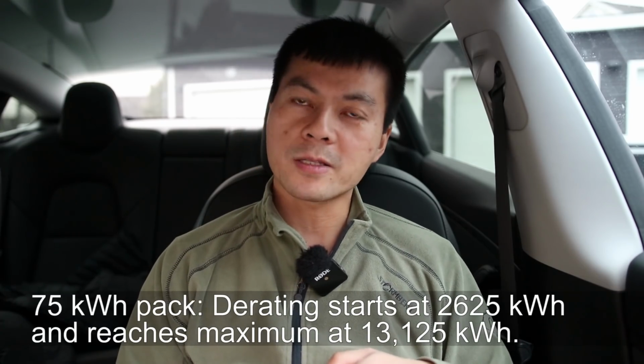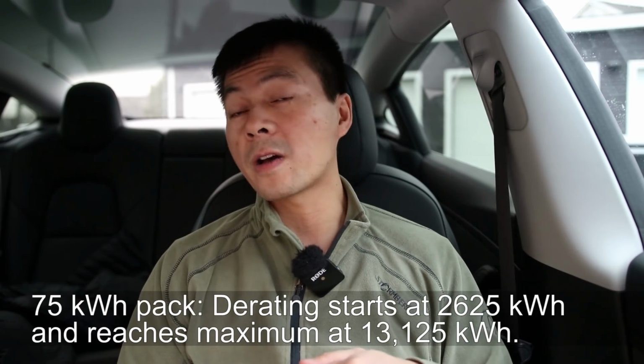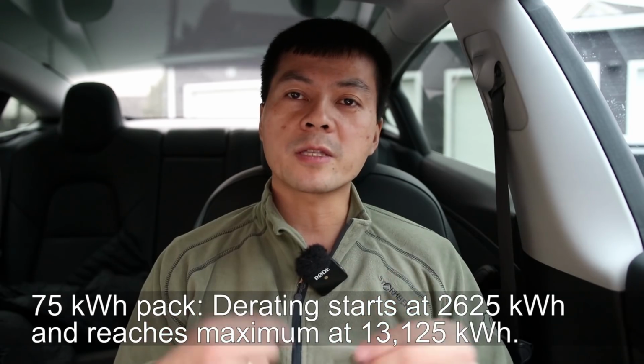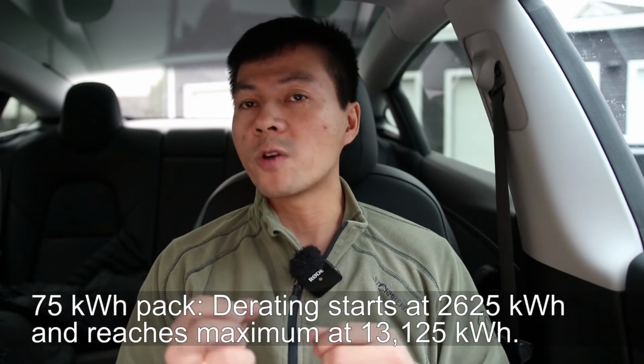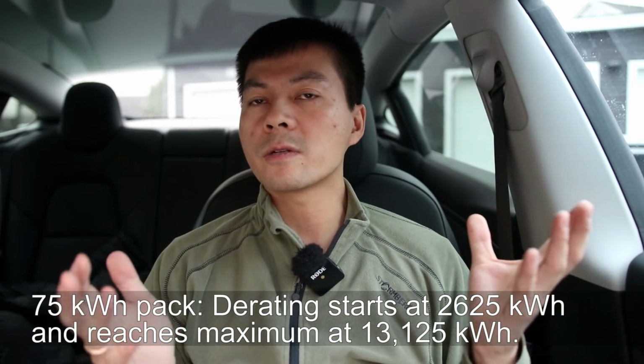And then my friend who has a Model S75D also had a problem. Or was it a friend of his? I don't know, but there was a message from Tesla about this. He also had a reduced speed problem, and Tesla told him that the BMS, the battery management system, will derate, meaning slow down the speed. It starts at 2,625 kilowatt hours, and then the derating hits rock bottom at 13,125 kilowatt hours. At that point it will be slow, and once it hits the limit, there's nothing you can do about it.